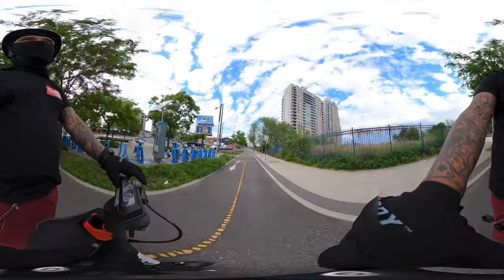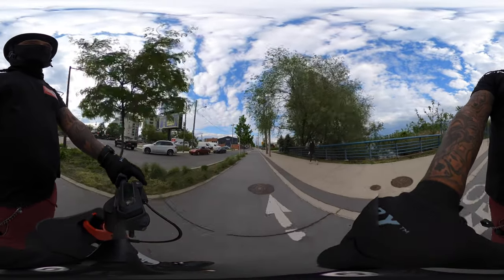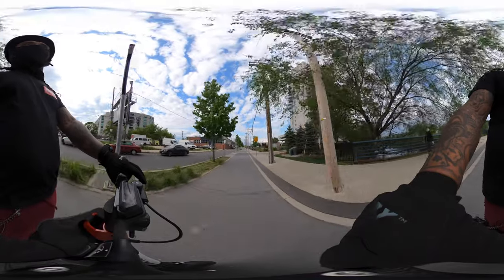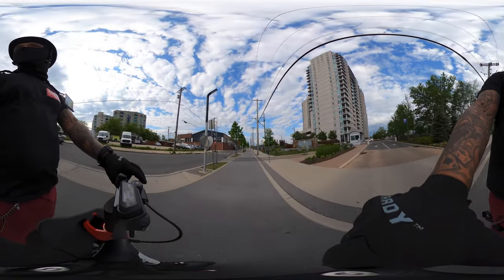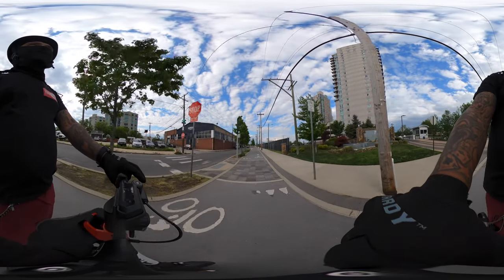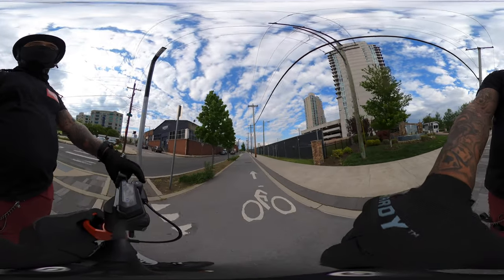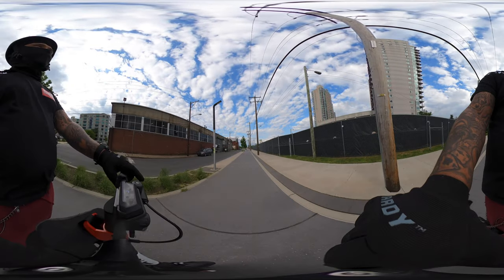I'm gonna try to keep my speeds on level one, which is below 15 miles per hour. Level one tops out at 15 miles per hour. I'm not gonna try to use level two unless I really have to. On my right hand side, we got the waterfront square, condominium, and spa. You seen there was a female walking her dog. It was a little water fountain, waterfall.